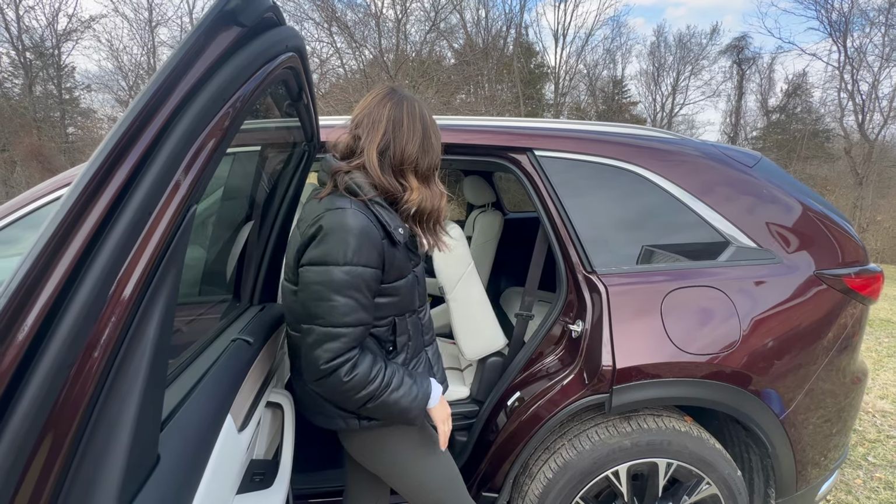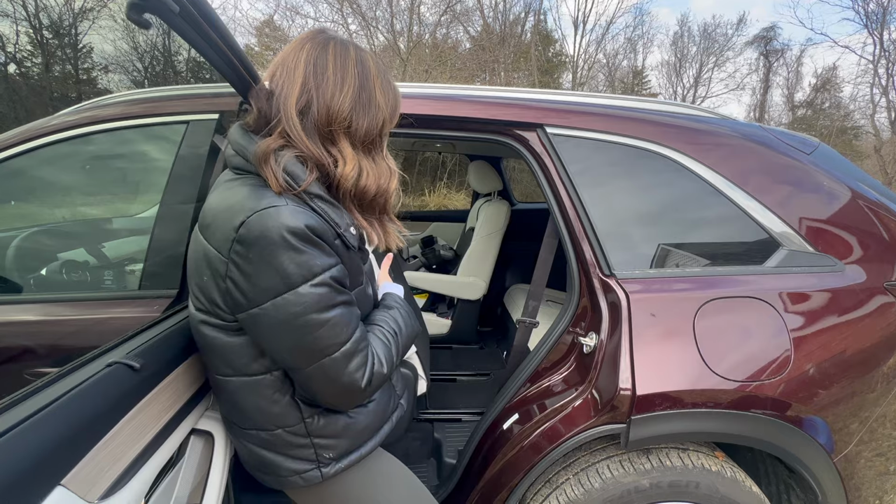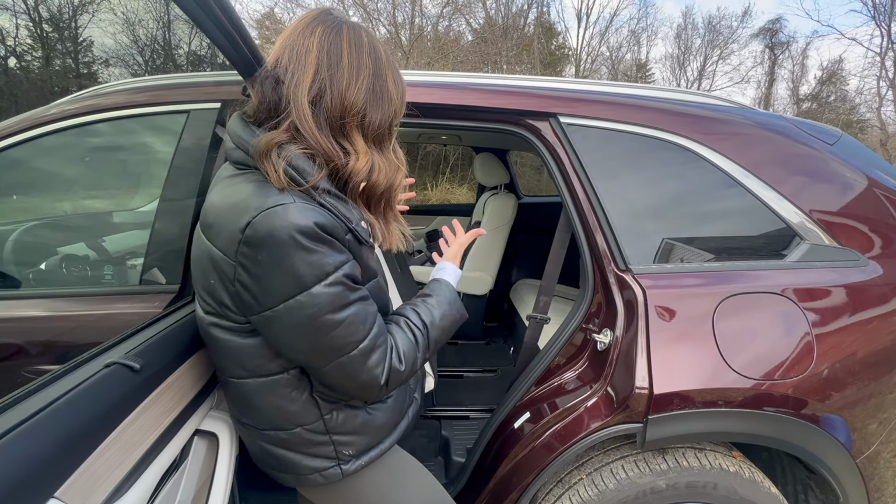Okay, let's talk third row access. So the Mazda CX-90 utilizes what I call the tilt and slide. So it's not the kind of seat where you could have a car seat installed and then go back there.